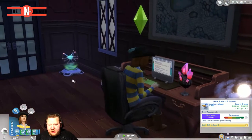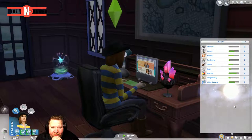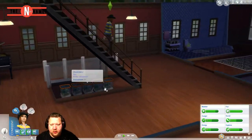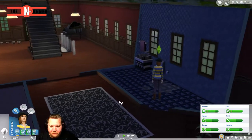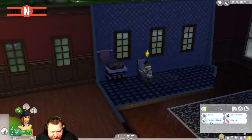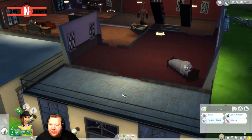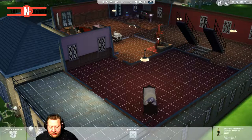Okay, and she is browsing art, apparently. Why would she want to browse art? Okay, let me see here. What should we have her... Clean? Whoa. Oh my god, she wants to clean that? She's actually not a cleaning type sim. She's genius, she's physically gifted, she's alluring, and she loves the outdoors. Okay, she's physically gifted. I wonder. Oh, I know now. I just got a great idea.